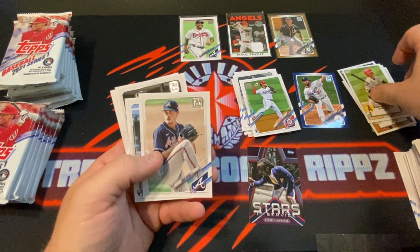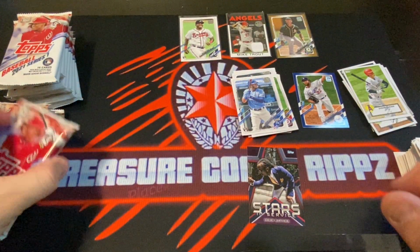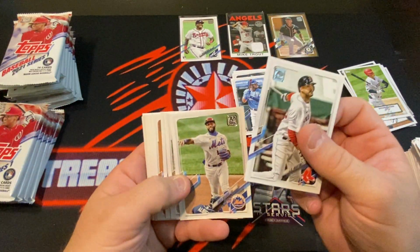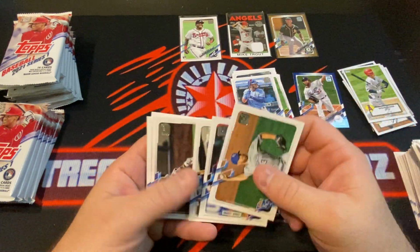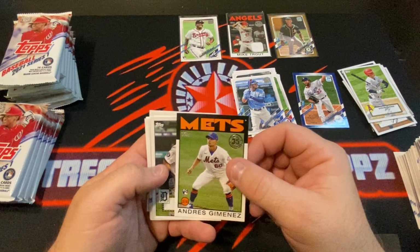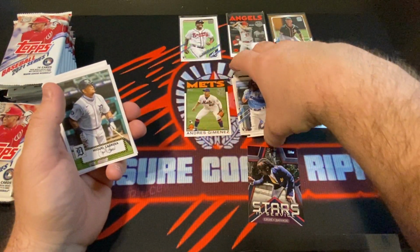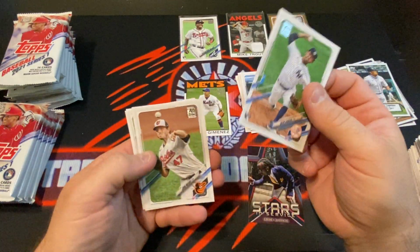All right, 52. Edward Olivares, rookie. J.D. Martinez, Reyes, Badger. Manny Machado. There you go, that's a nice card. That's Ricky Andre Jimenez. And that's going to be the 1986 Topps throwback design. 52. Delvey Garcia, rookie.